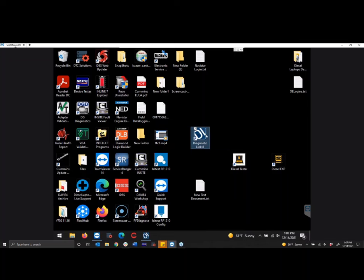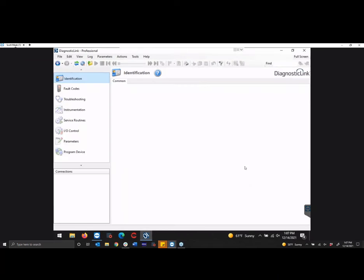So the software we're going to be dealing with today is going to be Detroit Diagnostic Link 8. The icon on your screen should look exactly like you see here, currently highlighted. Once we open up that software or that program icon there, it's going to take us to the default screen.